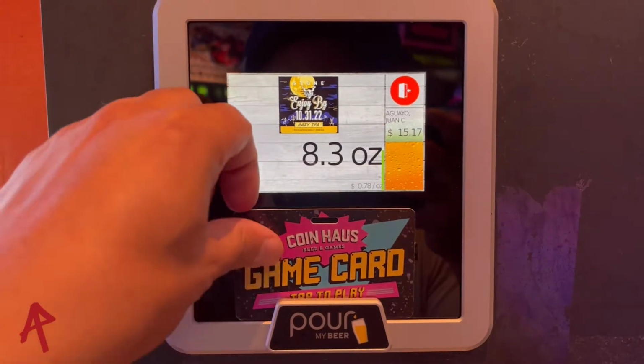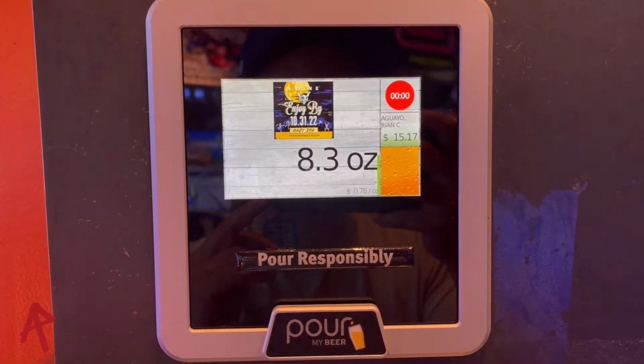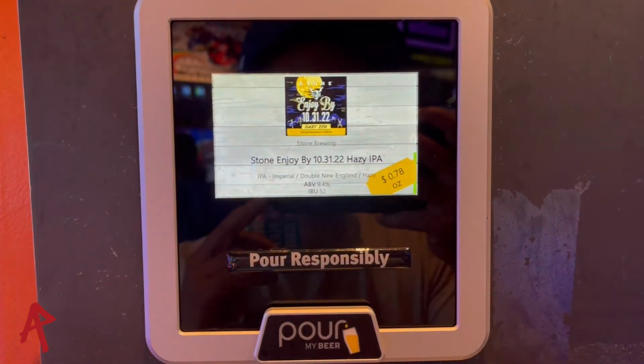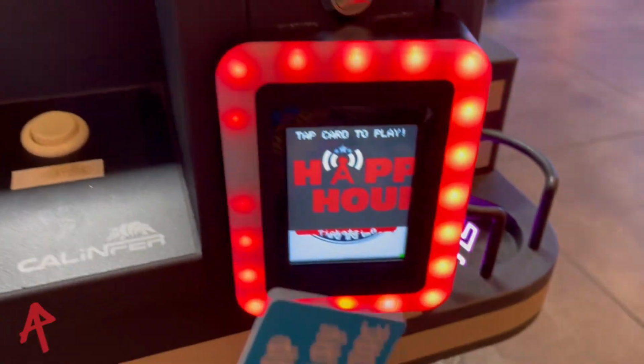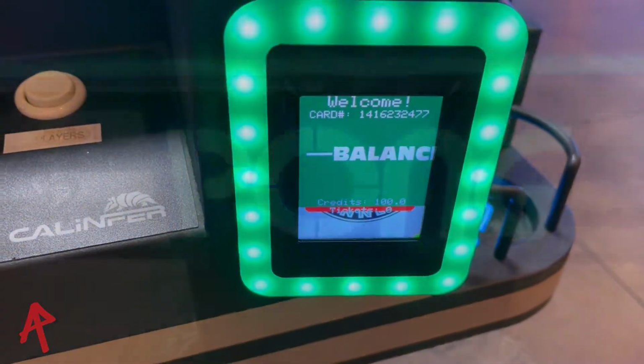After you're done, you take the game card back. It will let you know how much you spent and poured. Easy, right? And you use this same card to play the arcade games. Let's check out some of the games they have.